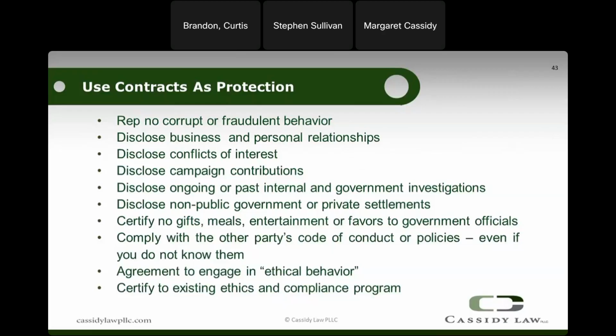Put in your contracts representations that your business partner's not going to engage in corrupt or fraudulent behavior. Make them disclose to you, do they have relationships with government officials? And if so, what are those? Make them certify that they're not going to improperly give gifts, meals, or entertainment or favors to government officials. Ask them whether they have a code of conduct and whether they engage in ethical behavior. And those sorts of things, putting them in your contract will be helpful.